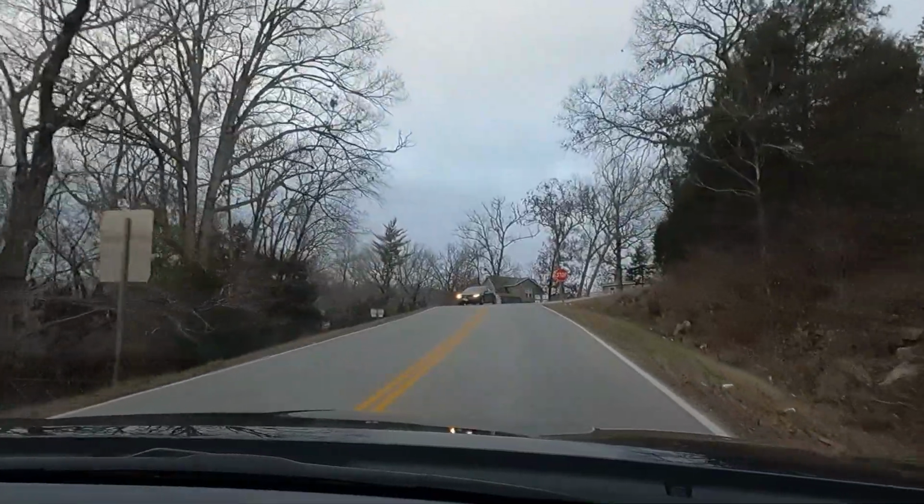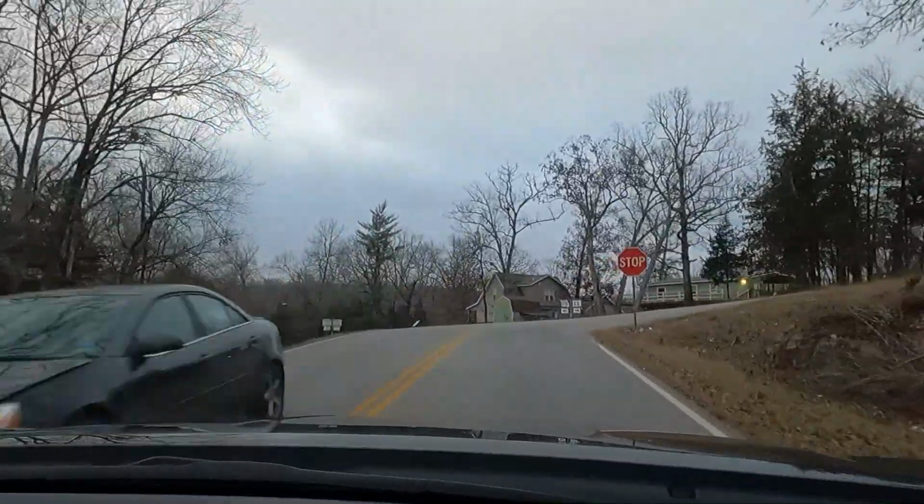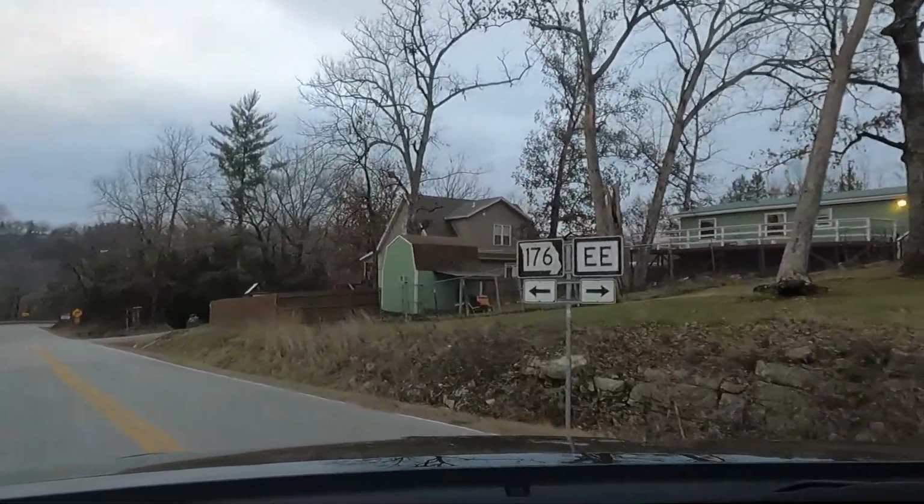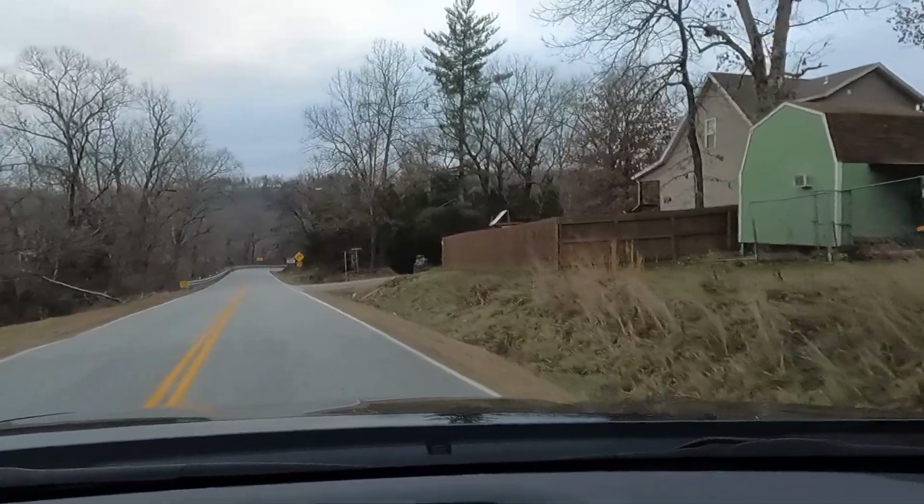We'll turn left at the stop sign ahead to stay on Highway 176. Turning right would take us back to Highway 160 that we left after leaving Forsyth.